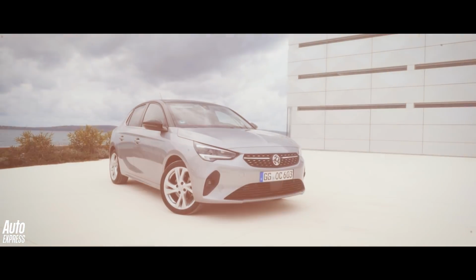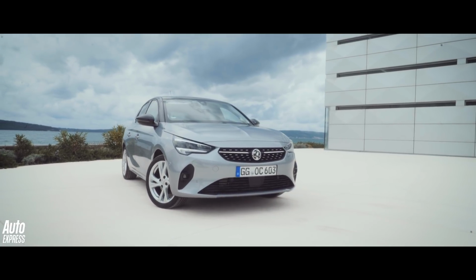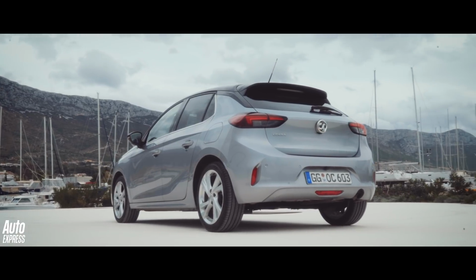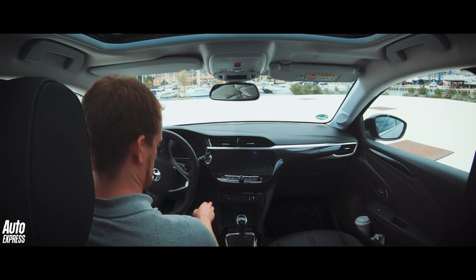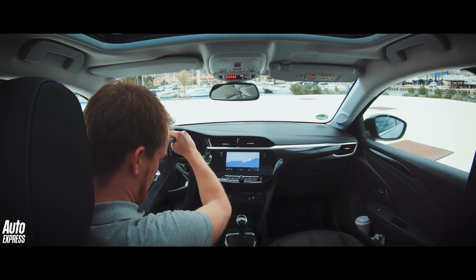Those seats are just part of a diet that means the new Corsa weighs about 10% less than the old one. The body in white is 40 kilos lighter yet 15% stiffer. The use of aluminium for the engines and bonnet save another 17 kilos at the front, while the front seats are lighter too. That means that the entry-level Corsa now tips the scales at just under 980 kilos. And that should make it feel much more lively on the road.